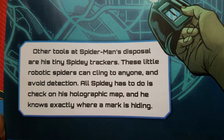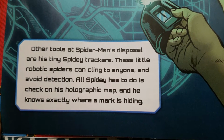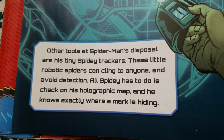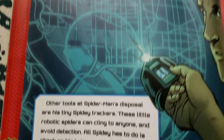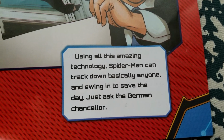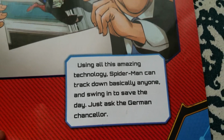Other tools at Spider-Man's disposal are the tiny Spidey trackers. These little robotic spiders can cling to anyone and avoid detection. All Spidey has to do is check on his holographic map, and he knows exactly where a mark is hiding. Using all this amazing technology, Spider-Man can track down basically anyone and swing in to save the day. Just ask the German Chancellor.